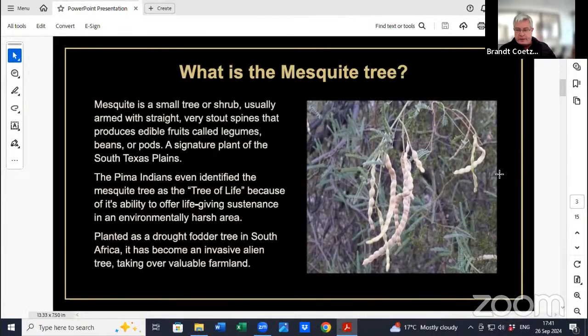Okay, my name is Brandt Coetzee from Dune Foods and Manna Health Products. I've been working with mesquite now for a total of 28 years. Mesquite, just to go a little bit back, was imported into Namibia 150 years ago as a drought fodder tree for the animals. The seed pods that you can see there are very, very nutritious for animals.